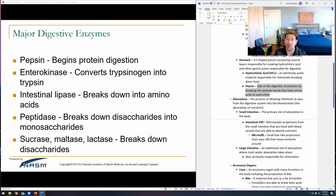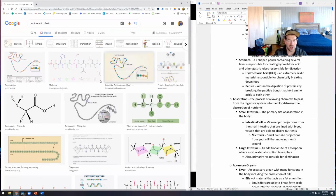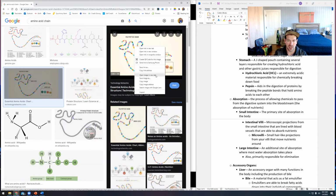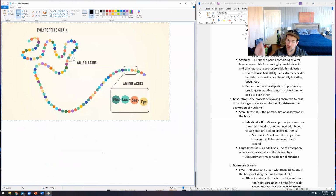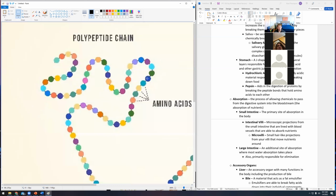Pepsin is going to digest proteins by breaking the peptide bonds that hold your amino acids together. So if we looked at an amino acid chain, the way we draw proteins, we often just draw them as little squiggles. Remember earlier, we were cleaving off sugar molecules until we had two sugar molecules at a time. Well, the same thing is true for amino acids. We're basically going to break these all off all by themselves. We're going to take this one and break it off, and then take this one and break it off, and that one too. The way we're breaking these bonds is thanks to the pepsin that is in our digestive tract, in our hydrochloric acid.